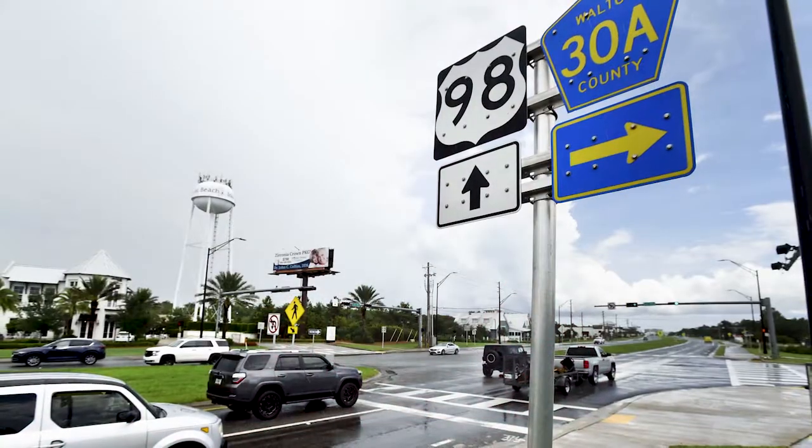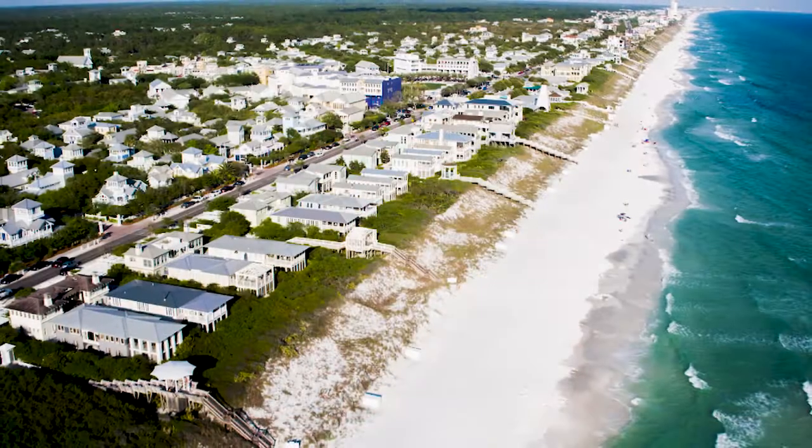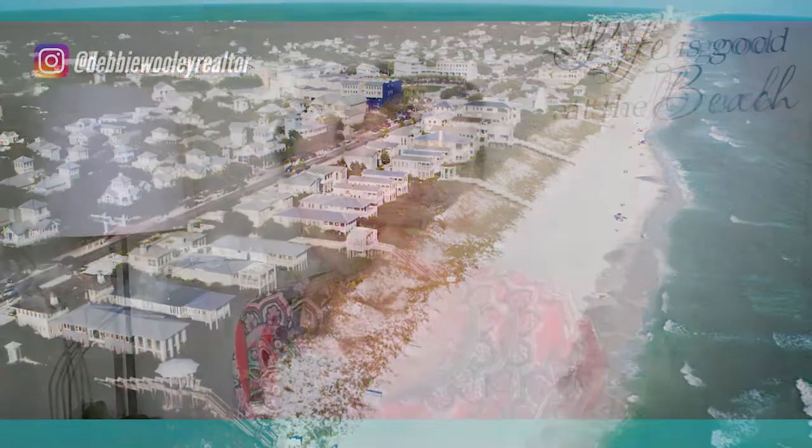A lot of retail is moving in at the intersection of 30A and 98. So as 30A meets 98 again on the east side, there is all kinds of explosion of things going up. So you have interior shops and furniture stores and flooring stores, all to support all the growth that's happening on 30A in Inlet Beach. So that concludes our road trip through the South Walton neighborhoods and beaches.